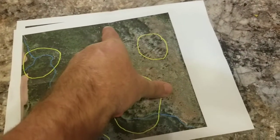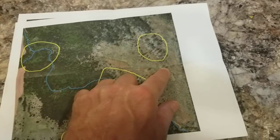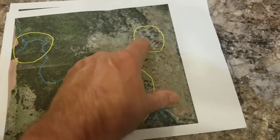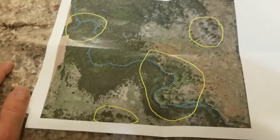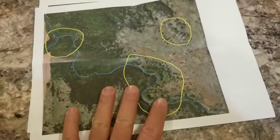This one right here will probably be accessed through here, morning or evening, with the idea that the bucks are probably bedded up here, and I'm going to guess their staging area is somewhere on this edge. We'll see. All this is speculation at this point. The only way to verify any of this is to go put some boots on the ground.